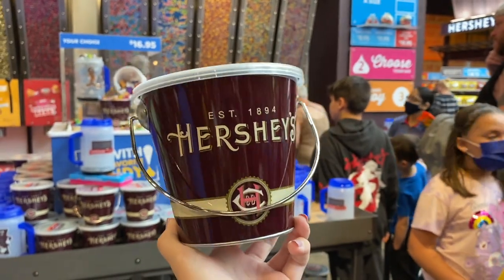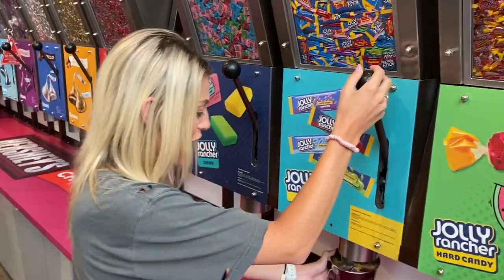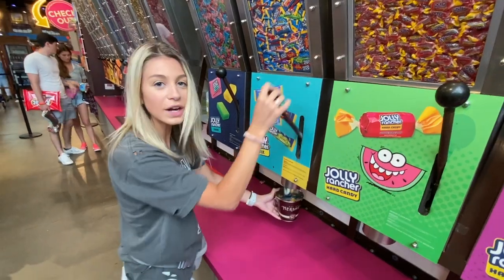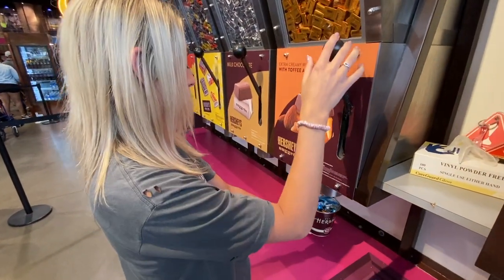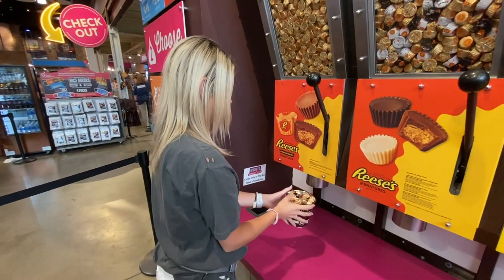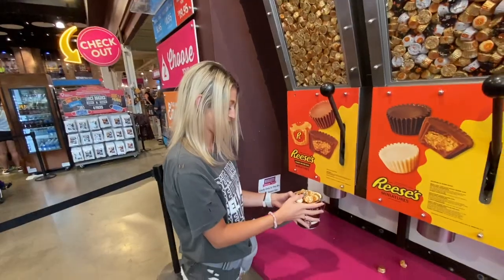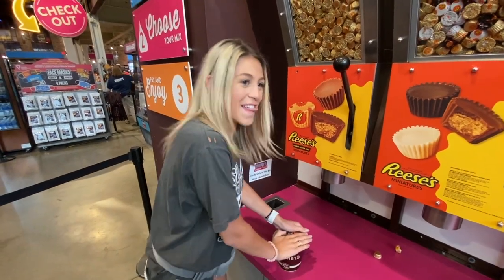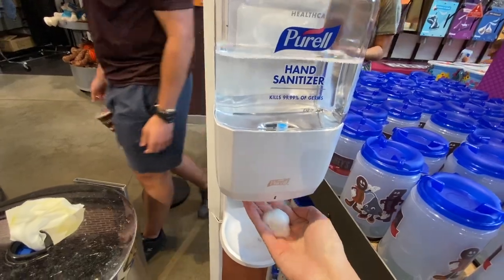These also make such a great gift. I'm gonna get this cute bucket. This is super fun. Yep. It's like one comes out at a time. Now we're at the Hershey's part of the tour. I feel like Willy Wonka. That concludes our bucket fun. It's gonna fit. Do you need help? I'll make it fit. Definitely need to sanitize after that.